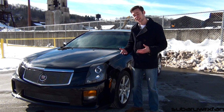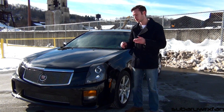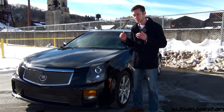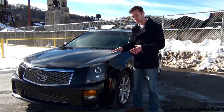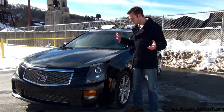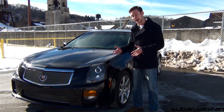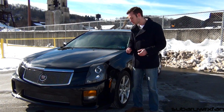I already tested the second generation of the Cadillac CTS-V and that car really impressed me. Aside from a couple little letdowns, it was a spectacular car. This car, it would be interesting to see. This was the first generation, the first try at beating the Germans and bringing all the best efforts that Cadillac had at the time into making a world-class sports sedan. These cars are really impressive from the factory.